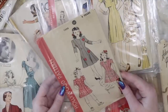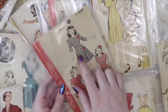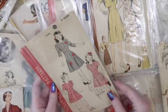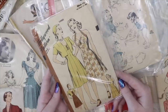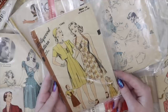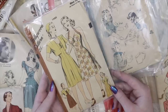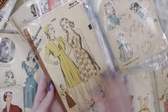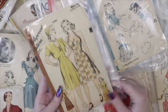This is a sweetheart neckline gored dress for an 8-year-old. Again, I love the little heart details they've added here, as well as the kind of trim options they've shown here as well. They always just go above and beyond with their artwork. This is an interesting design for them. This is a halter top, which is very daring. And then you also have a jacket option to go with it. I feel like this is what a lot of retro clothing sites think all vintage clothing looked like. Like this style plus a circle skirt is kind of all some brands make, but it is cute and it's nice to have a true vintage example of that.